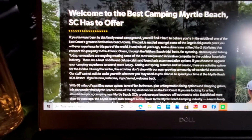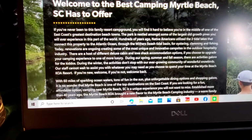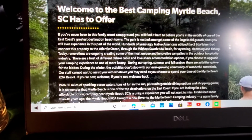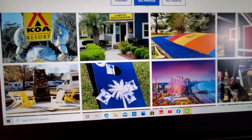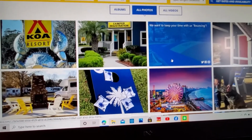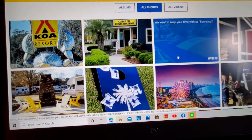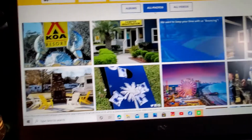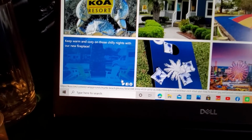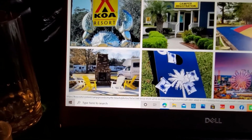KOA Myrtle Beach Resort. This is the about information about where it's at and the story of the park. Next, look at the photos of the campground. Like this one has a jumping pillow. None of the others had a jumping pillow. So if that's important to you as an amenity, maybe this is the park for you. If you want more luxury sites like these, the premium type sites, maybe the KOA Resort is more your style than the others, because the others don't have premium sites like this one does.